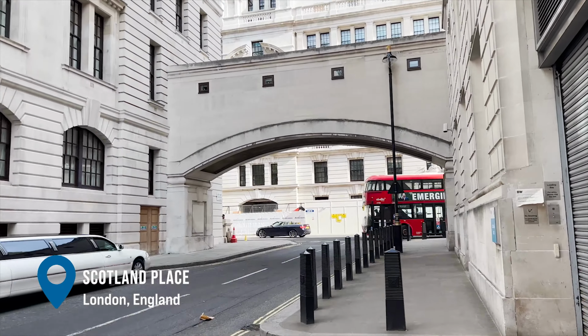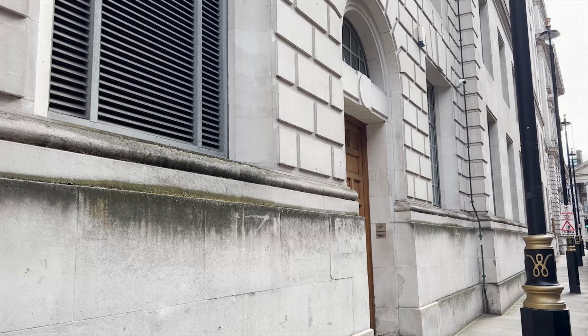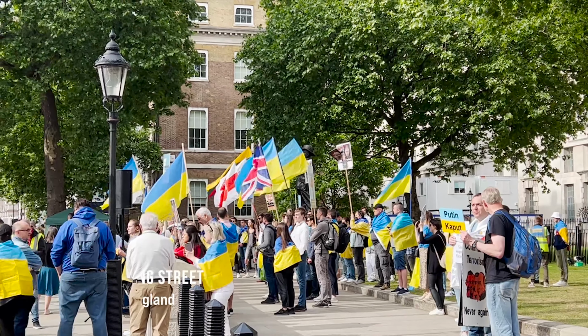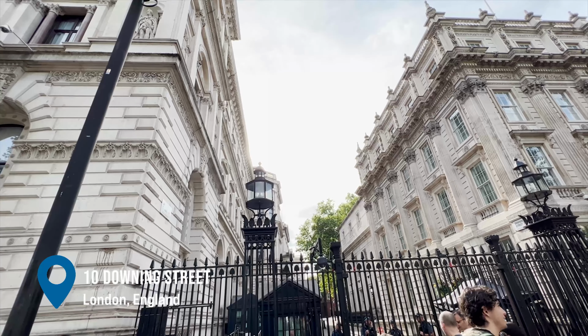I next walked over to Scotland Place. This was, as you guessed it, another location featured in the Harry Potter films. You first see it as the visitor's entrance to the Ministry of Magic in Harry Potter and the Order of the Phoenix, where Harry and Mr. Weasley used the phone booth to enter the Ministry.